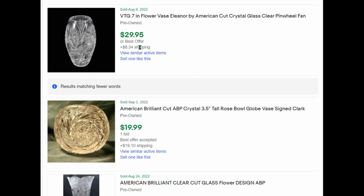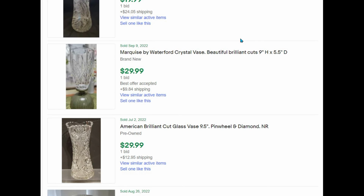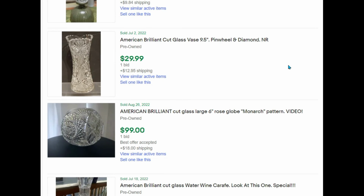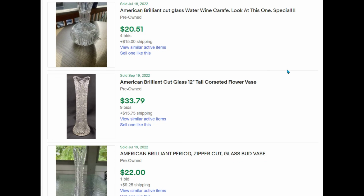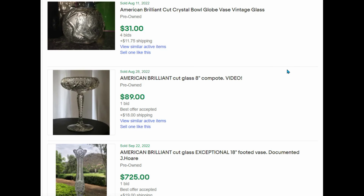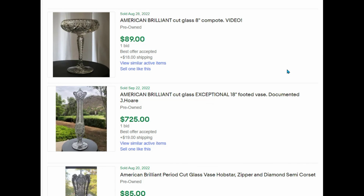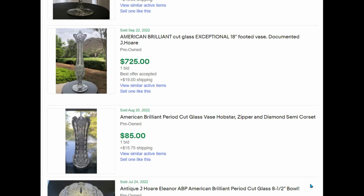Love that. This is our vase, and let's just take a look at some other vases selling on here. $19.99, $19.99, $29.99, another $29.99, $20, $33, $22, $28, $31, they're all mixed up here, and $89, and $725. So if you find a beautiful vase, take a minute, Google Lens it, and do some research.